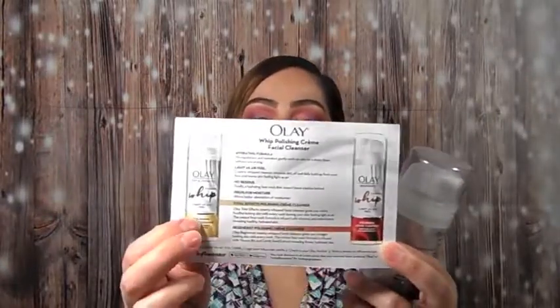Now, they did have another one, which I did not get. I received this one, and that one is the same thing pretty much, except it says it's a polishing cream cleanser with deep clean with anti-aging results. So, what I have to say so far on this, I've been using this, like I said, for over 10 days.